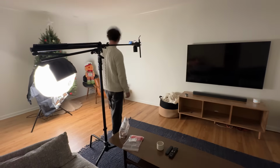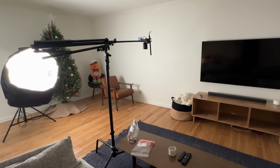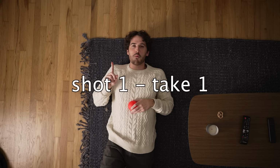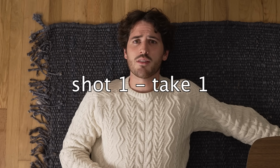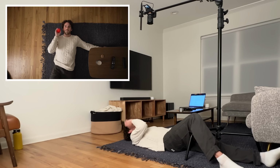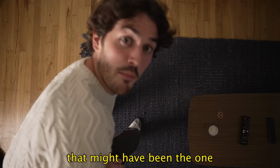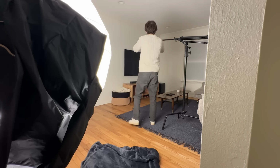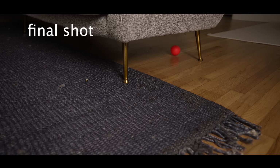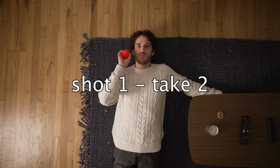Once the sun went down, I started getting the room ready to film the opening scene of the movie. And let's just say it didn't go exactly as planned. All right, shot one, take one, action. That might have been the one. Oh yeah, that was definitely not the one. You see, for this scene to make sense, I needed the ball to hit my hand a very specific way. And sometimes, luck's just not on your side.